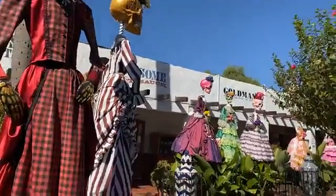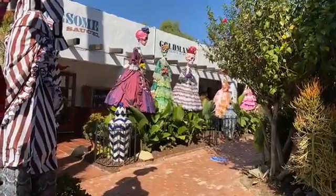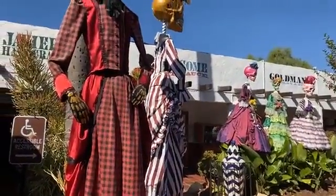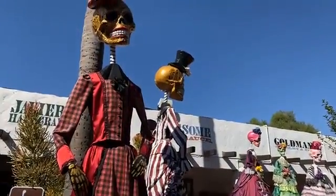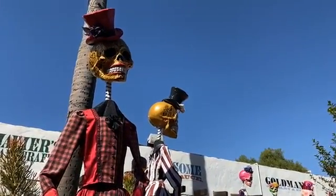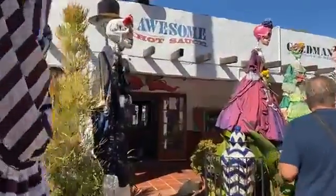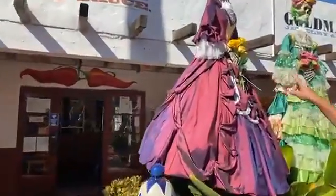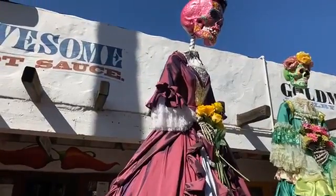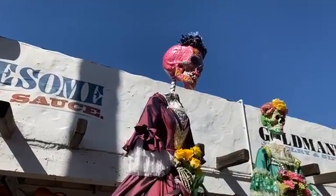So some of the traditions that are connected to Day of the Dead, they build altars called ofrendas, offerings. They honor the deceased using calaveras skulls. Also Aztec marigolds. We can see over here we've got roses, it looks like, but typical would be Aztec marigolds, the yellow color, and the scent of the marigolds and the bright color were meant to summon the spirits.